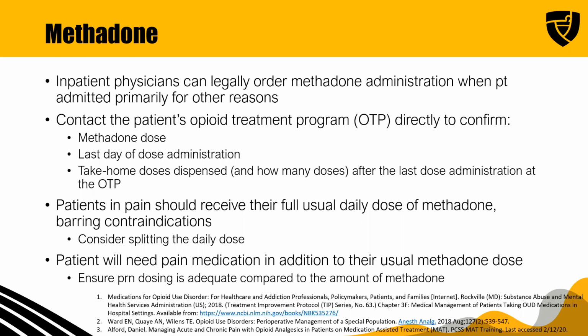We also need to remember that patients will need pain medications in addition to their usual dose. We can't assume just because he's on methadone, he's covered. No, that just keeps him level. So when he has acute pain on top of that, he is going to need higher doses, whether that's splitting the daily dose, increasing his methadone, or just ensuring that the PRN dosing is adequate. I would hate to see somebody that's on 100 milligrams of methadone a day through their OTP getting 5 milligrams of oxycodone TID PRN. That's not going to cut it. Then the patient's going to complain that it's not working, and people are going to assume they're drug seeking. We want to avoid that altogether and be sure they're getting adequate doses, which, as APS tells us, are expected to be higher.